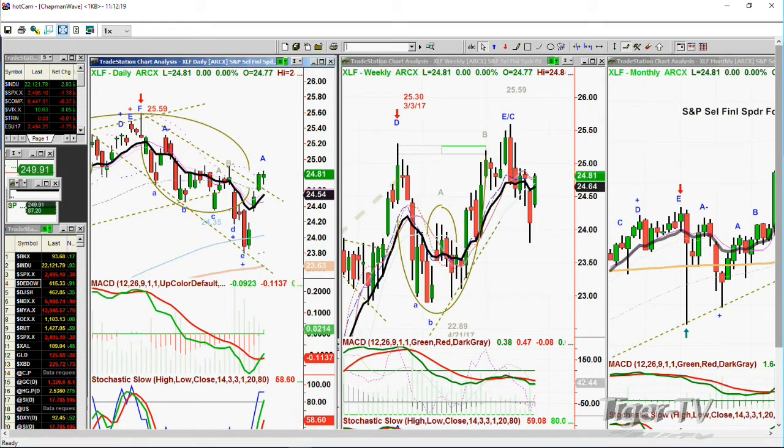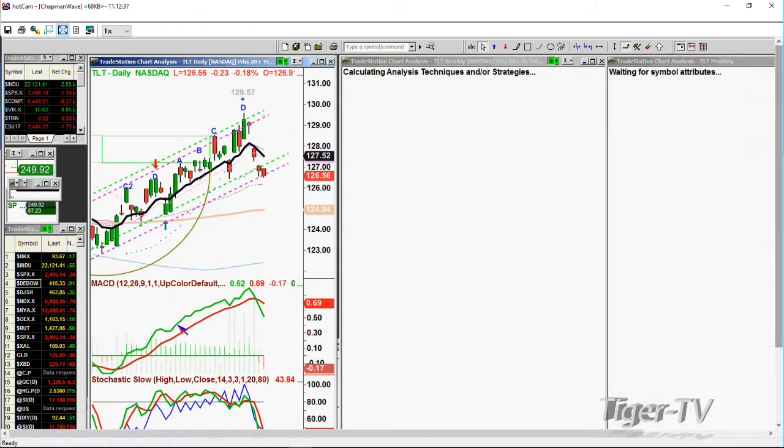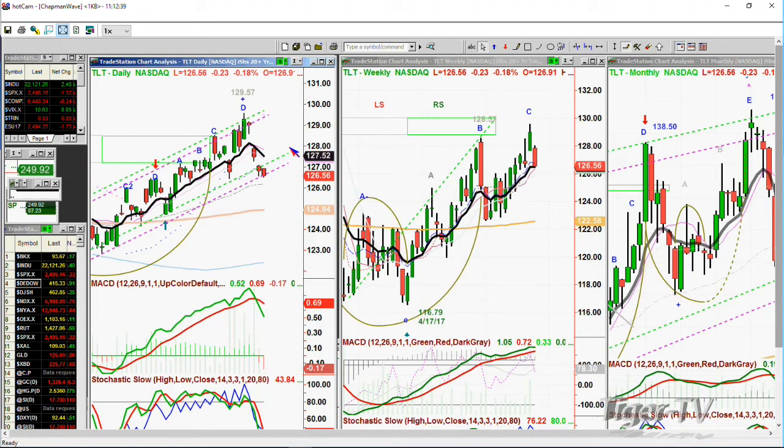Right. So the XLF is holding well, but it really needs to get into the 2520s to say, hey, we've got sustaining strength, not just a near-term pop, but sustaining shorter-term strength. Maybe going to intermediate term, we'll just do one step at a time. Why did I like it? Because of the TLT bonds, the 20-year Lehman Treasury Bond Fund, I got a peak D in the daily chart at 129.57.